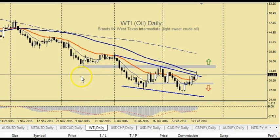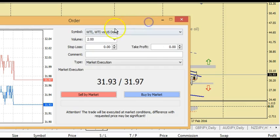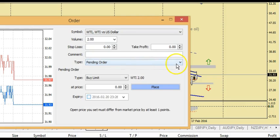Again, you would just right-click on the chart. Let's do that right there. Trading, new order. You can see the new order, and there you can take a sell by market or buy by market, making sure you pick the volume. And again, is it a pending order or market execution at the precise moment, or a pending order for the future? If it's pending, then you would choose either buy limit, sell limit, buy stop, or sell stop, depending on which direction you're going.